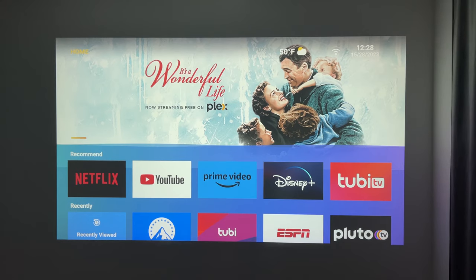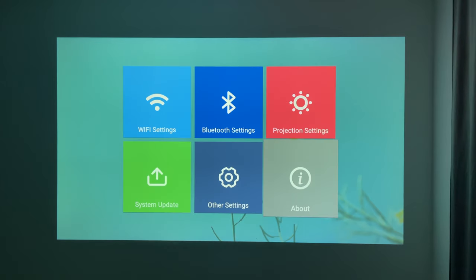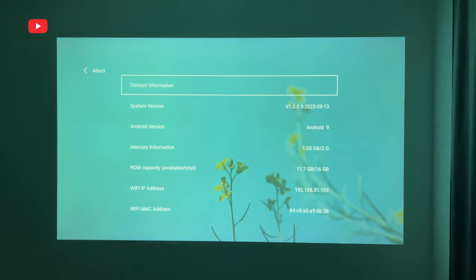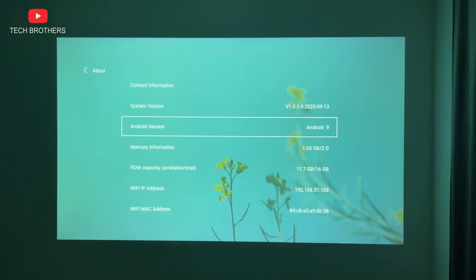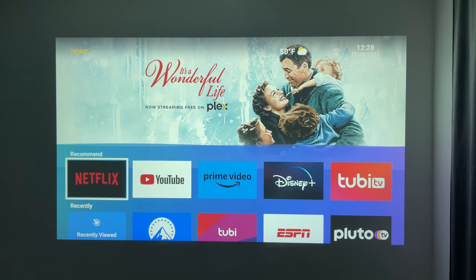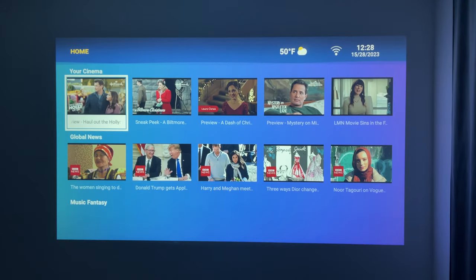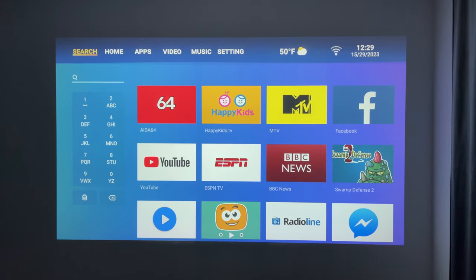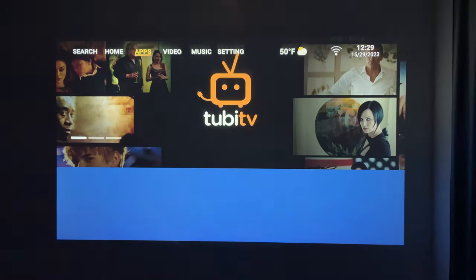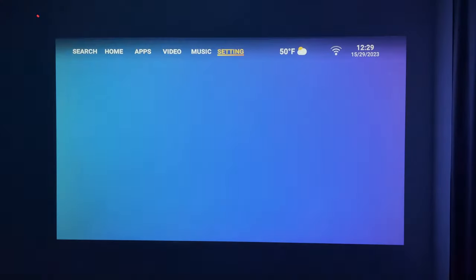So the home screen of the Paris Rhone SP005 looks like this. I see that it is not Android TV or a Google TV. However, we can go to the settings and see that the projector is running Android OS. It also has 2GB of RAM and 16GB of internal memory. Let's go back to the home screen. Here we have Netflix, YouTube, Prime Video, Disney+, and Tubi TV. You can also go to the recently viewed apps, as well as Eurocinema and Global News. Other sections include Search, Apps, Video, Music and Settings.